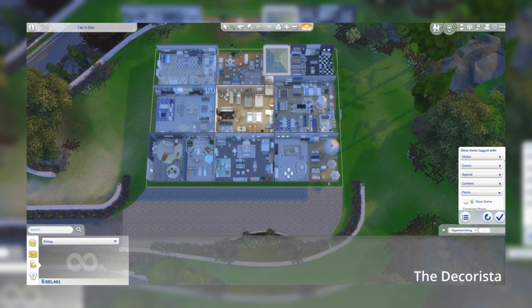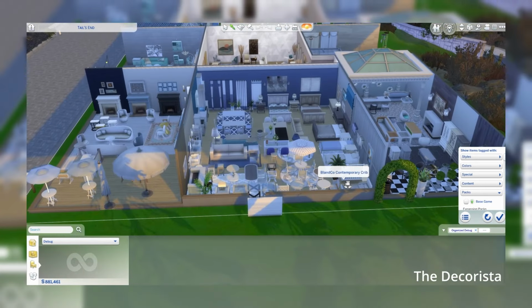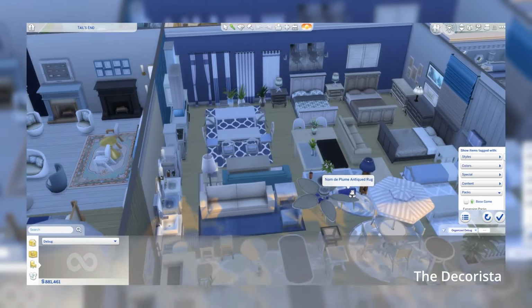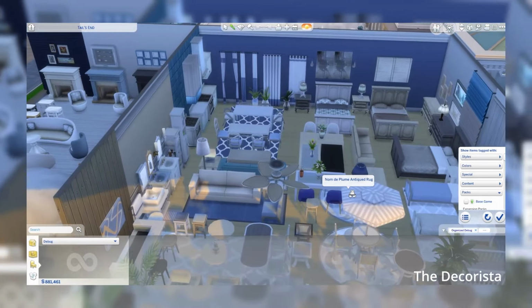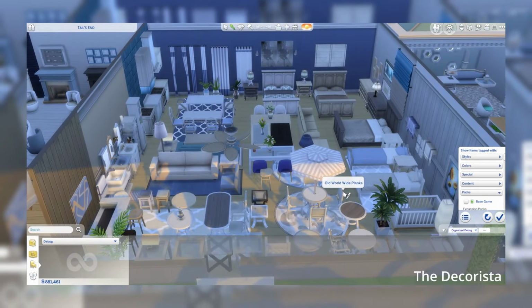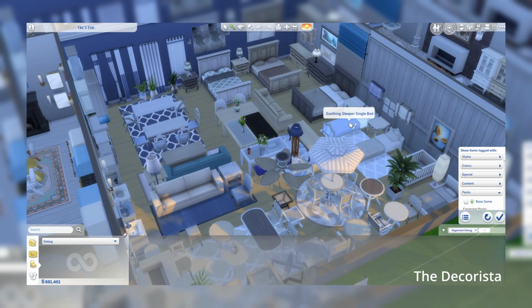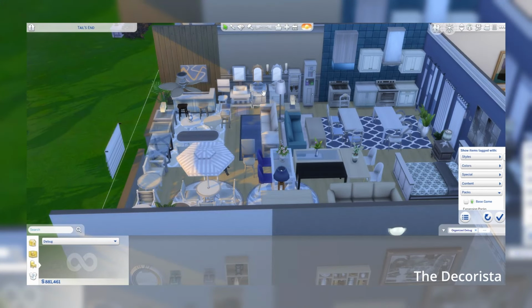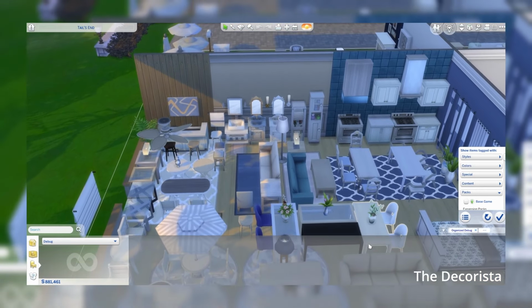So I created these vignettes that represent the different packs and kits for this kind of design, but there's also a very huge base game vignette room. So you definitely have all of the things you need to create a beautiful Hamptons build. The bed options, the varnish, and the soothing sleeper, which are more modern or traditional or transitional. You have lots of bathroom and kitchen options.